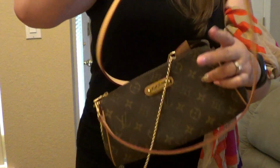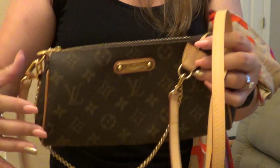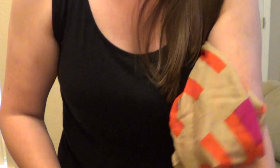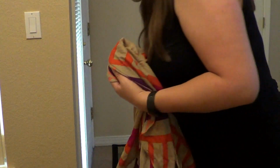So anyways, this is my Eva Clutch in the monogram canvas, and just gorgeous. I really love that. I highly recommend that bag if you guys are looking for a really nice crossbody bag that you can carry. I would highly recommend that one.